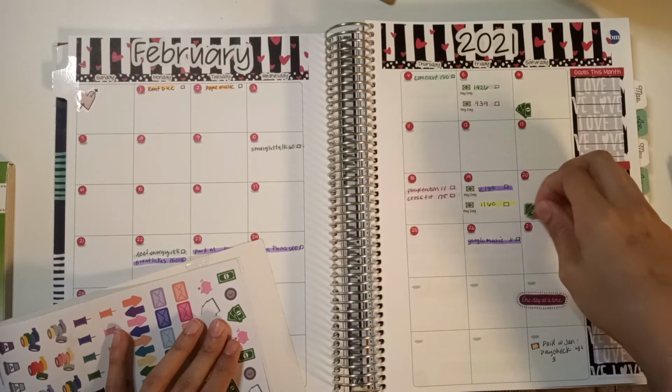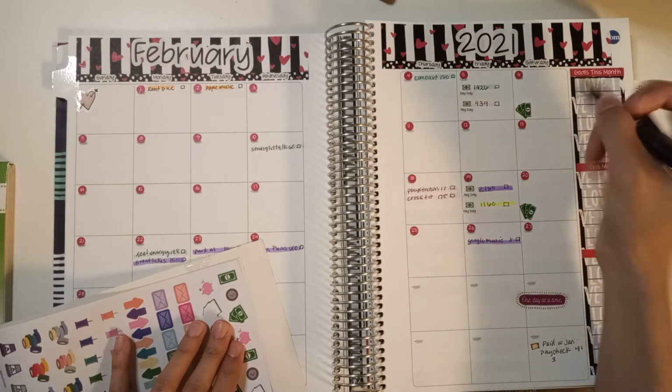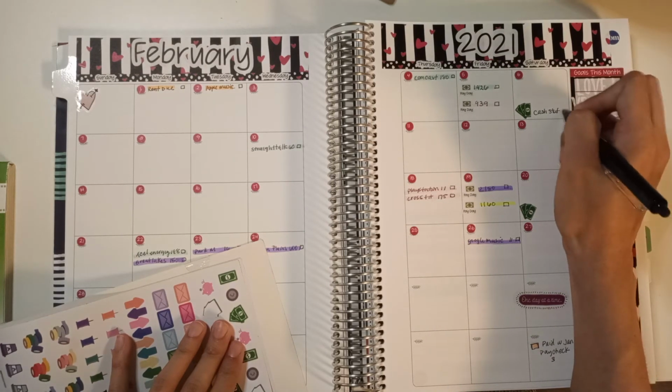So that means on Saturdays I'll have my cash stuffing. It was nice that I was able to find these cute little dollar stickers, and I'm just going to put cash stuffing here.